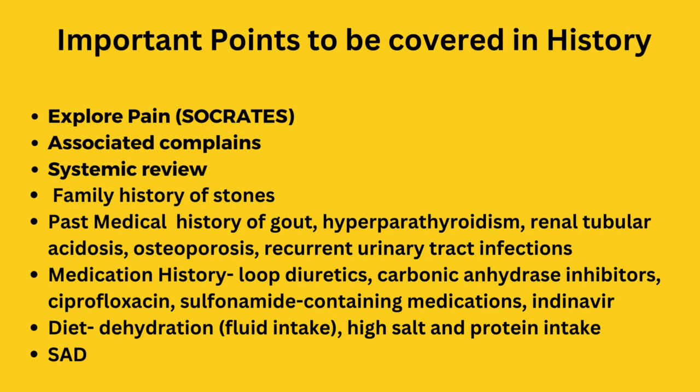It's essential to conduct a systemic review to gather more information. Some key areas to explore include associated complaints, and a systemic review to rule out other differential diagnoses like pyelonephritis, which typically presents with pyuria, fevers, chills, and flank pain; intestinal-associated diseases, including obstruction, appendicitis, and diverticulitis. Add ovarian cyst torsion and ectopic pregnancy in female patients. Medication history. Diet habit. Occupation history to check if the patient is a military member or an airline pilot.